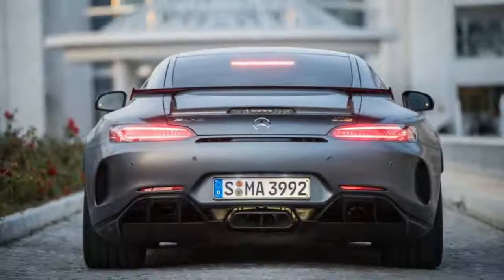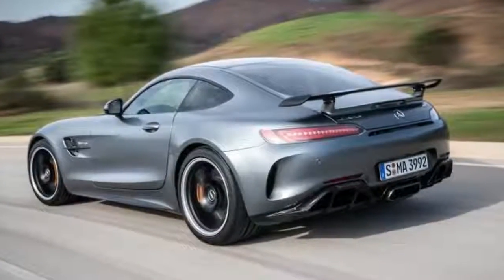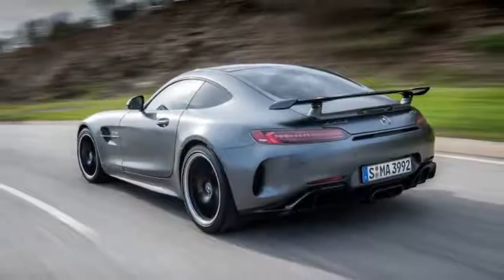The GTR is the spearhead of the AMG family. We invested all our heart and soul into it. And more than a little of AMG's race car expertise, too.